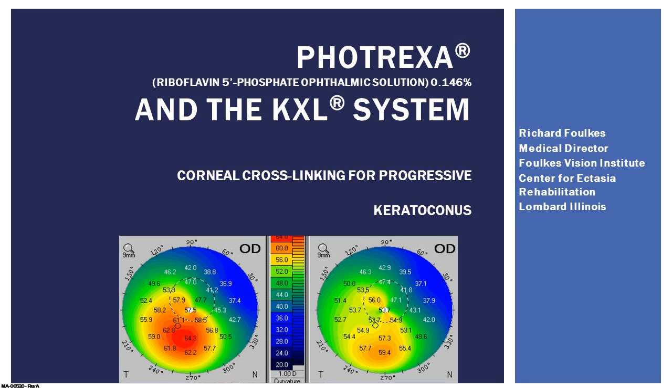So ectasia essentially applies to someone that has a cornea that has begun to stretch. As the cornea stretches, of course, it thins. And thinning and bulging are the two findings you'll have in a patient that has that particular problem.